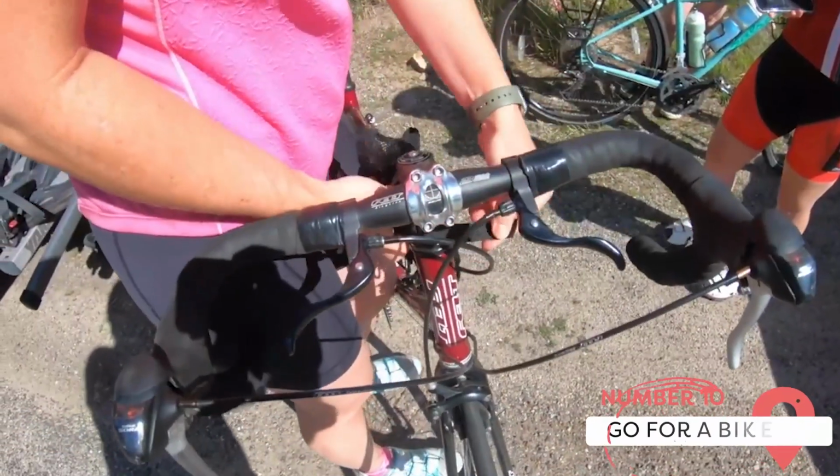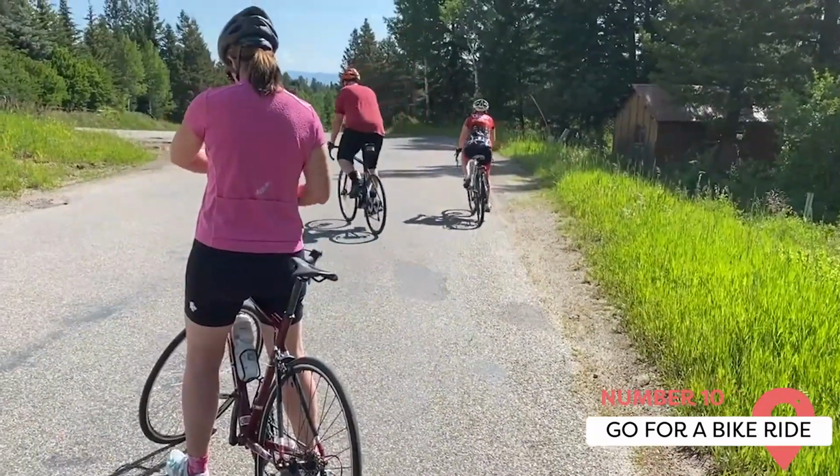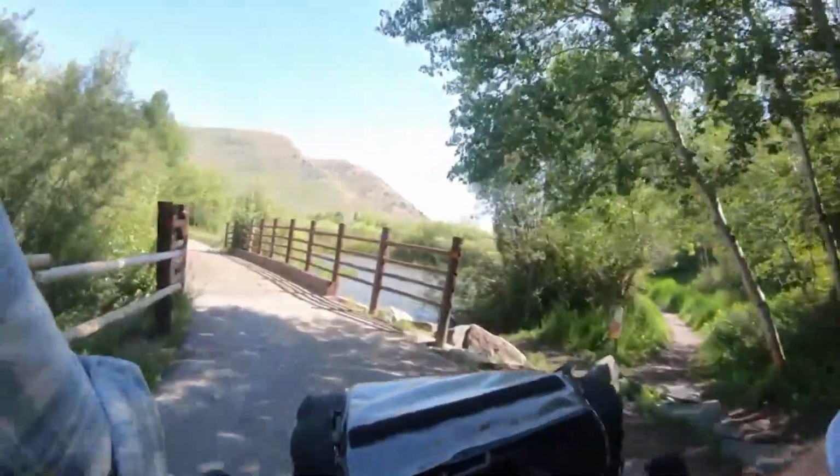Go for a bike ride. Grand Teton National Park treats its bikers with care, as paved biking paths can be found running parallel to the roads in most of the area. Biking along these pathways can be quite the experience, as you get to take in the expansive open air much differently than in a car.